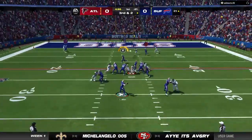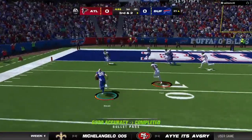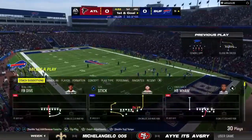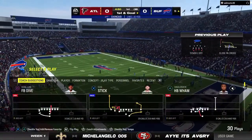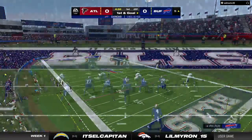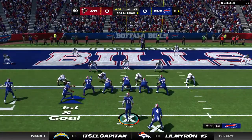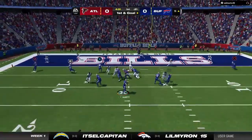On play action, Allen. Pass taken in by his big tight end, and able to get him down, but he does reach the 5. They're able to convert on 3rd down, and that sets up a 1st and goal. A chance for their first points of the season here as it's 1st and goal.